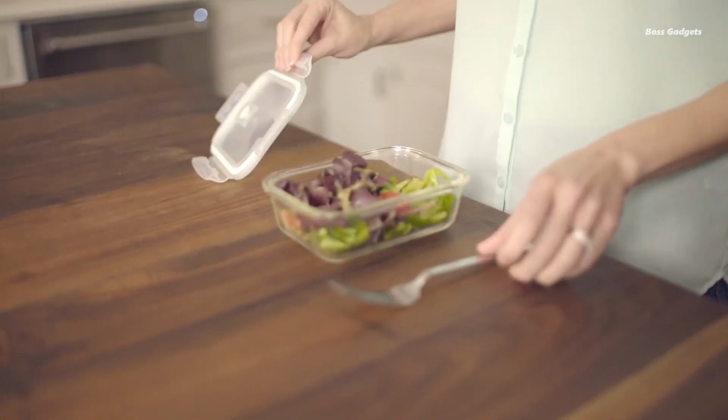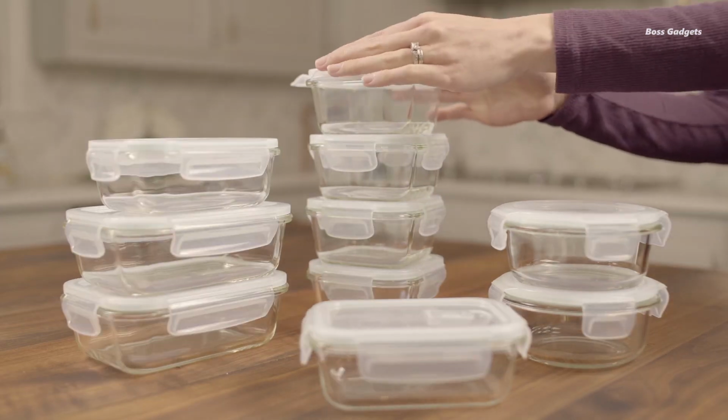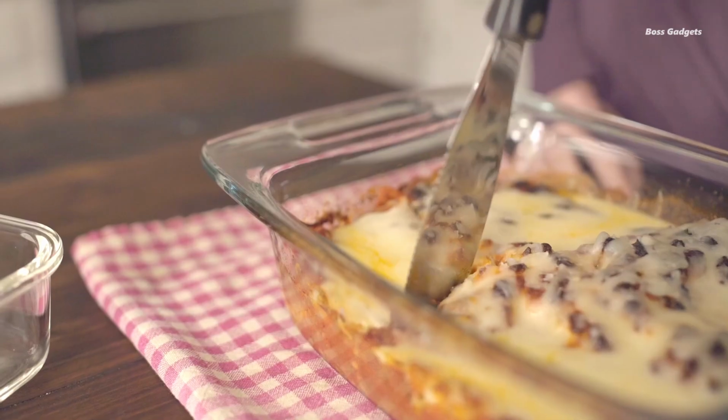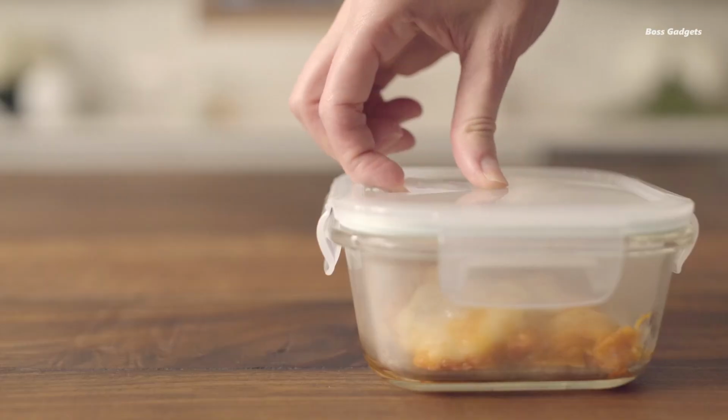Experience ultimate convenience with the built-in vent system under the locking lids, perfect for microwave and oven use. The 4-tab locking system ensures an airtight and watertight seal, preserving your food's freshness and preventing spills.